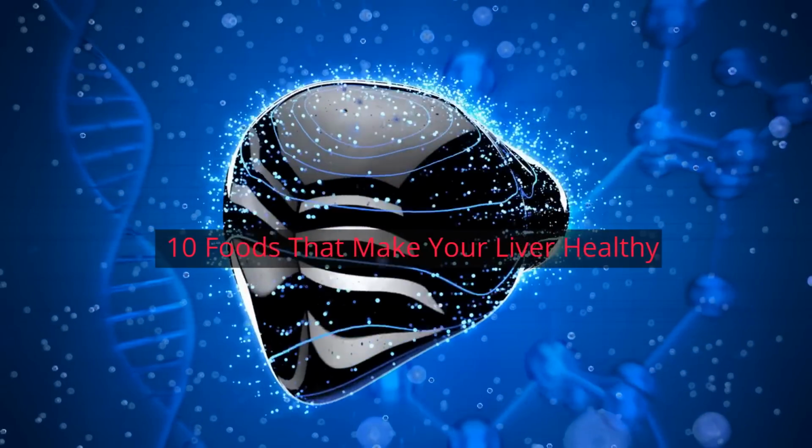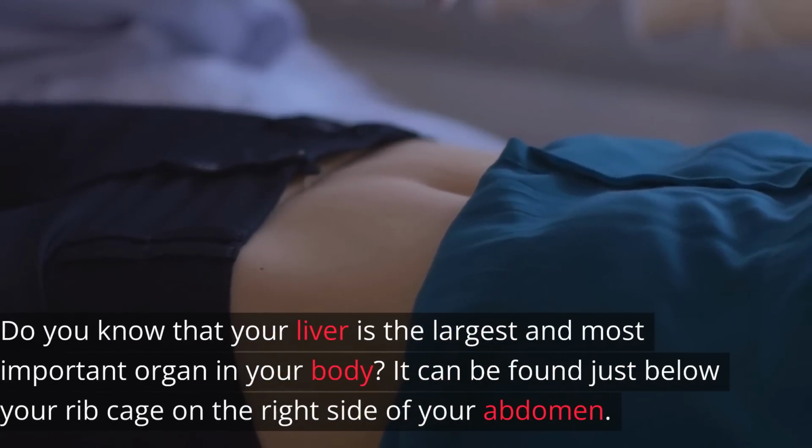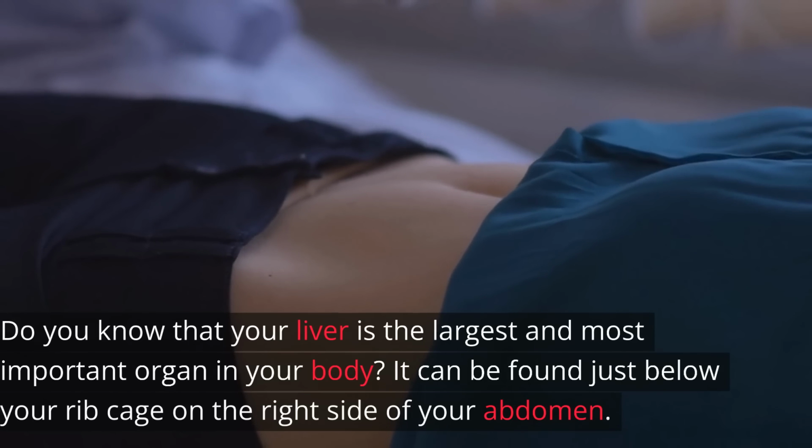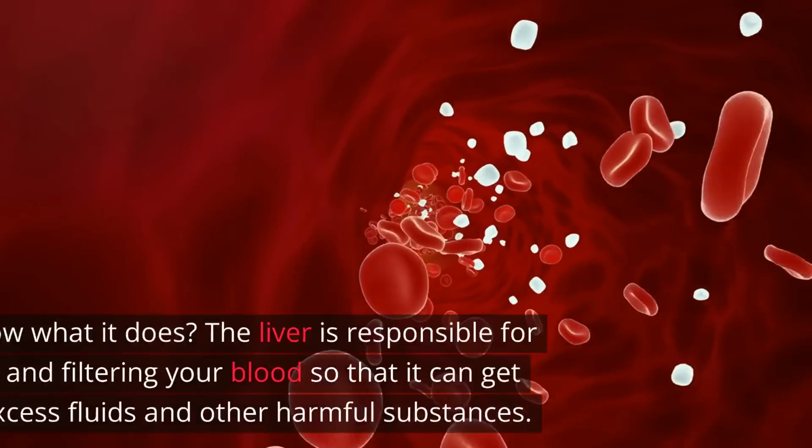10 foods that make your liver healthy. Do you know that your liver is the largest and most important organ in your body? It can be found just below your rib cage on the right side of your abdomen. But do you know what it does?